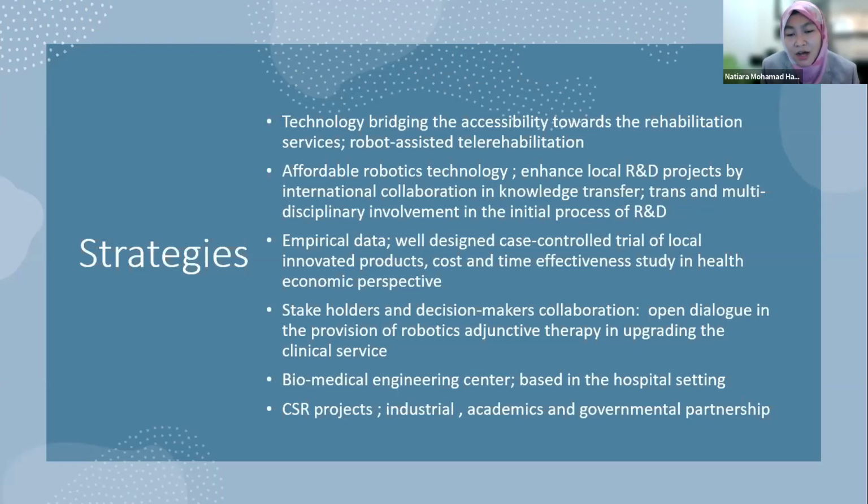As I said before, the clinician might not have shared the same idea in terms of acceptance towards this technology, because they don't see the potential of the local innovated product. Maybe we are very skeptical towards our local products, that we only see that the imported product is better than ours. But I think it's yet to change, and I think Dr. Khor actually has implied that we have already proved that our local innovated product is as good as the imported ones.